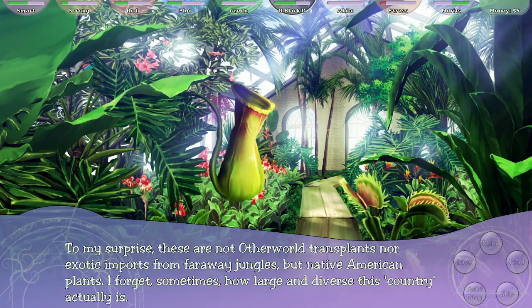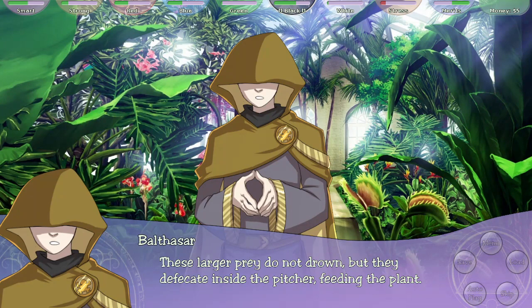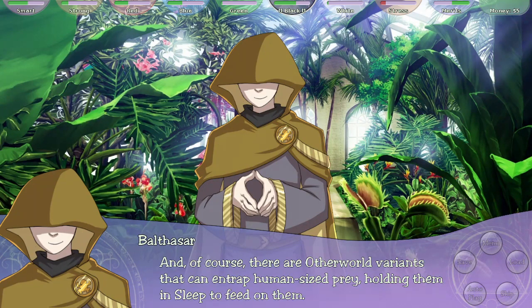To my surprise, these are not otherworld transplants nor exotic imports from faraway jungles, but Native American plants. I forget sometimes how large and diverse this country actually is. Most pitcher plants feed only on insects. Larger pitchers encourage small mammals to crawl inside to drink their nectar. These larger prey do not drown, but they defecate inside the pitcher, feeding the plant.